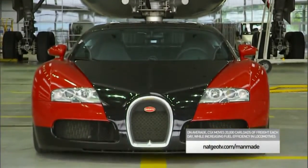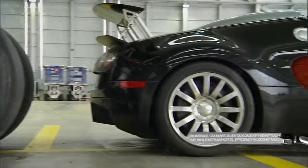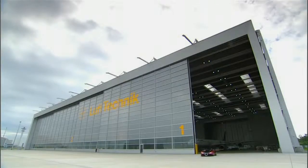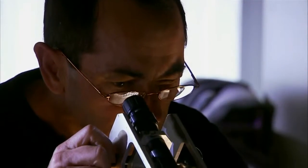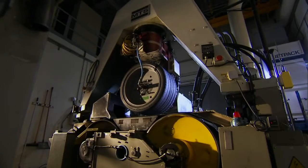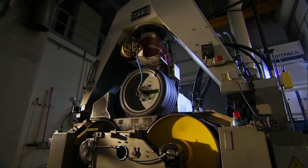Part airplane, part automobile. Both come together where the rubber meets the road. Until the Veyron, no one had ever made a production car tire that could be used at speeds over 250 miles an hour. Without finding a way to make that tire, the Bugatti Veyron would never hit its target, a top speed of 253 miles an hour.